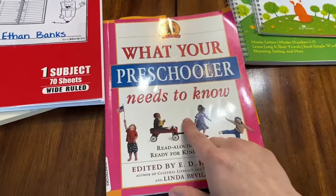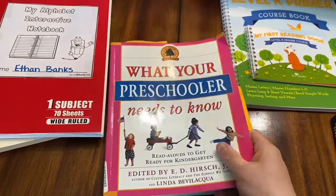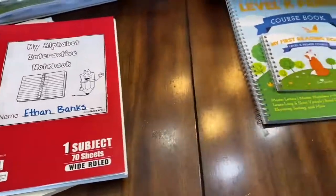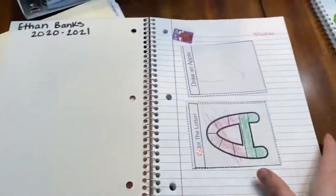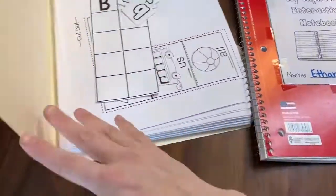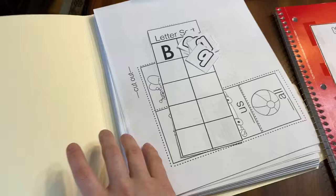And then I read from, we're on week 2 of school, so we've been using this What Your Preschooler Needs to Know book. We've been reading from this, just different things. Then we do an interactive notebook for his letters. So as you can see, he's already started doing this. And in this folder right here, I just have all of the printouts for the notebook, and I cut out what he's got to do, and then he glues everything in his notebook.